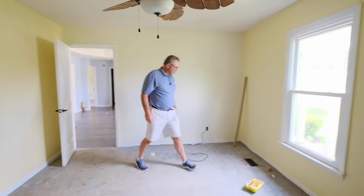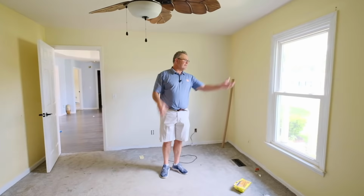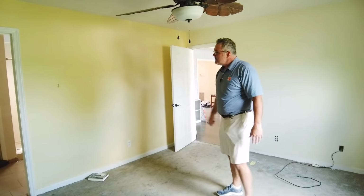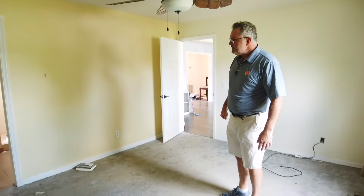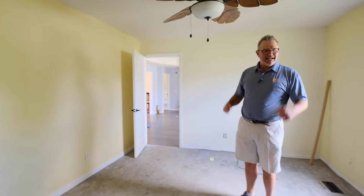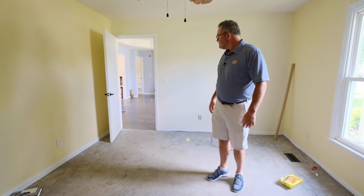On the good side, they got some good light fixtures. They've updated these. They got great windows, replacement windows, a little sheetrock damage here. Somebody got mad at their better half and popped the sheetrock there. But all in all, man, this is your basic cosmetic thing. Carpets and walls.